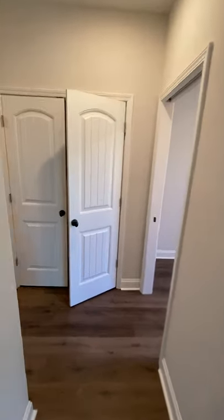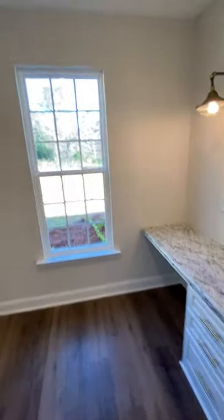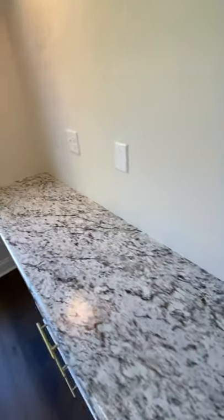Over here you have a walk over to the garage, a little office space if you wanted to make an office or whatever over here. This is not granite, this is coriander counter.